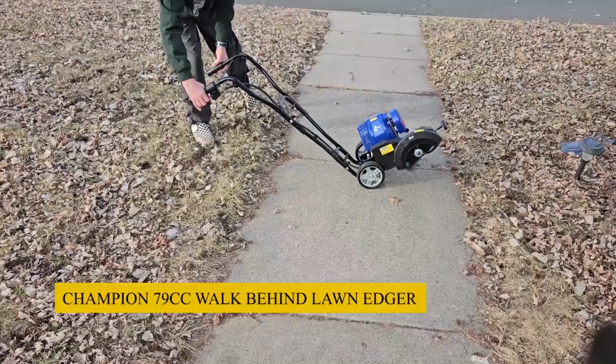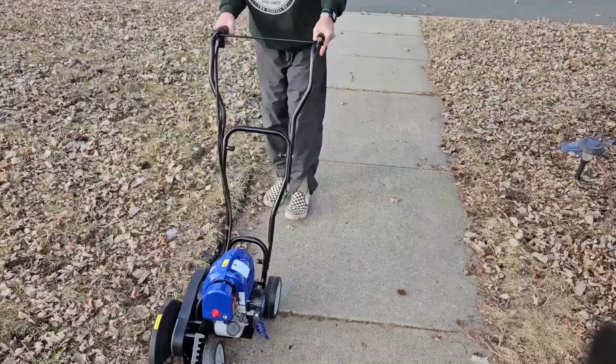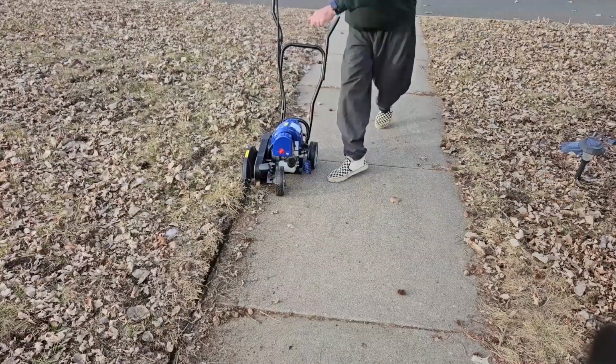Champion 79cc walk-behind lawn edger. Keeping lawn edges sharp with manual tools can be slow and inconsistent. The Champion 79cc walk-behind lawn edger makes the job faster with a powerful engine and a 9-inch edging guide for clean straight lines.